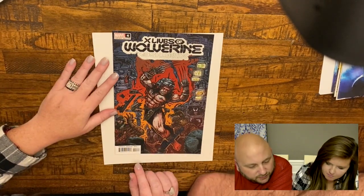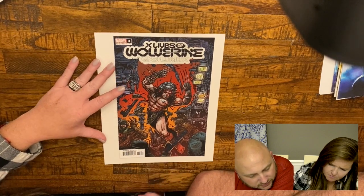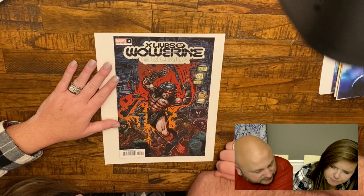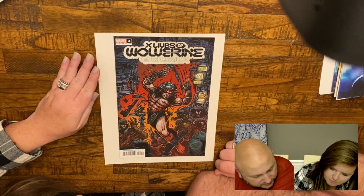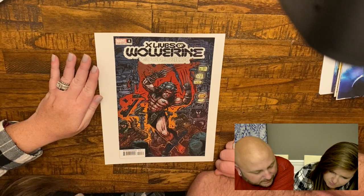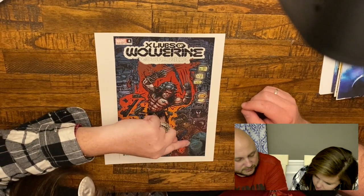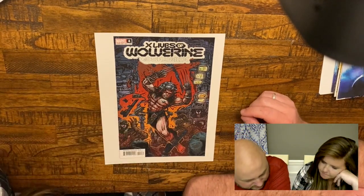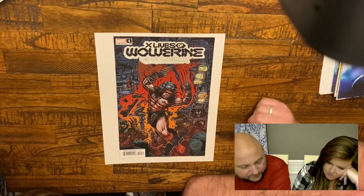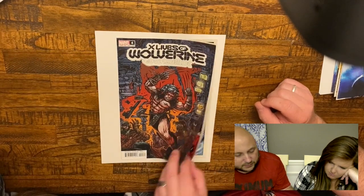X-Lives of Wolverine. What is... Oh, it's upside down. X-Deaths. Variant. This has got to be an Eastman. This has got to be a Kevin Eastman variant. It says Eastman right there. Awesome. Kind of weird looking. He does some odd stuff, though, people go nuts over it.